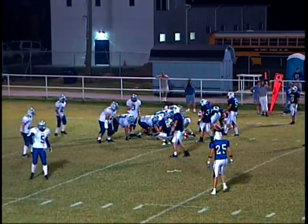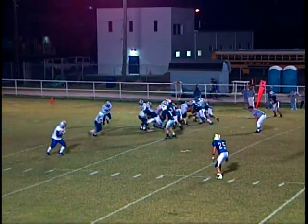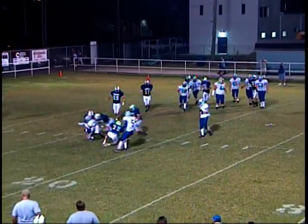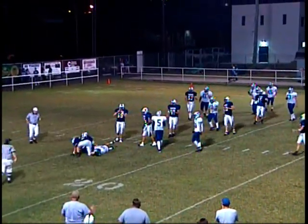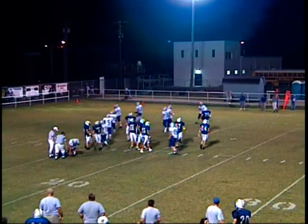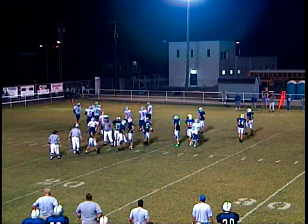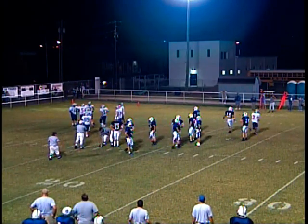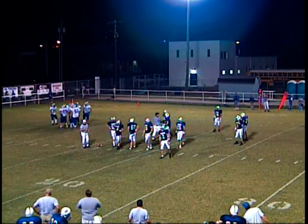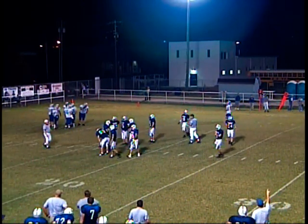2 wideouts to the right side. They're in the I this time behind Gannon. Gannon leaves it. Nope, faked me out. He keeps it around the right side, but he didn't fake Andrew Brown out. Andrew had help from Daniel Pugh and Kyle Supley. I tell you, Andrew was wanting to get the football away from him. He tried to take it there. Back to the 16-yard line, a loss of 3. 2nd and 13 now.